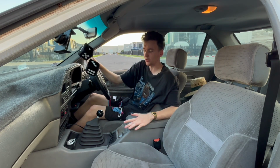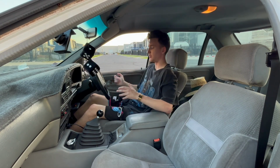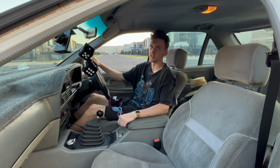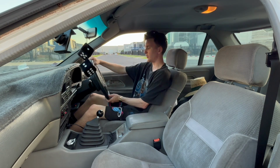In the winter, this is freezing, you don't want to touch it. I couldn't imagine sitting on this and this being everywhere, peeling your skin off it. I hate it. I hate the idea of it. I'm so glad this is suede. But that's enough about that. Let's look at the steering wheel, for example.